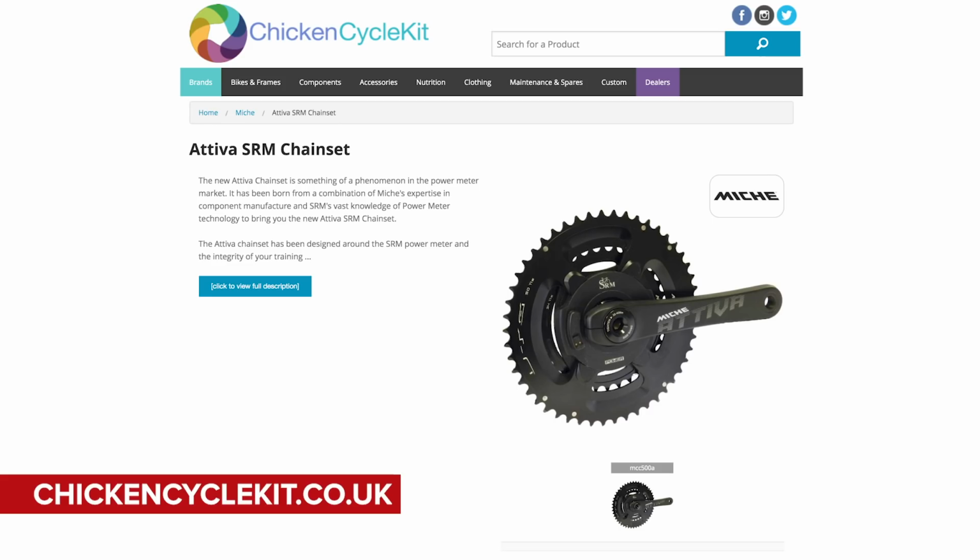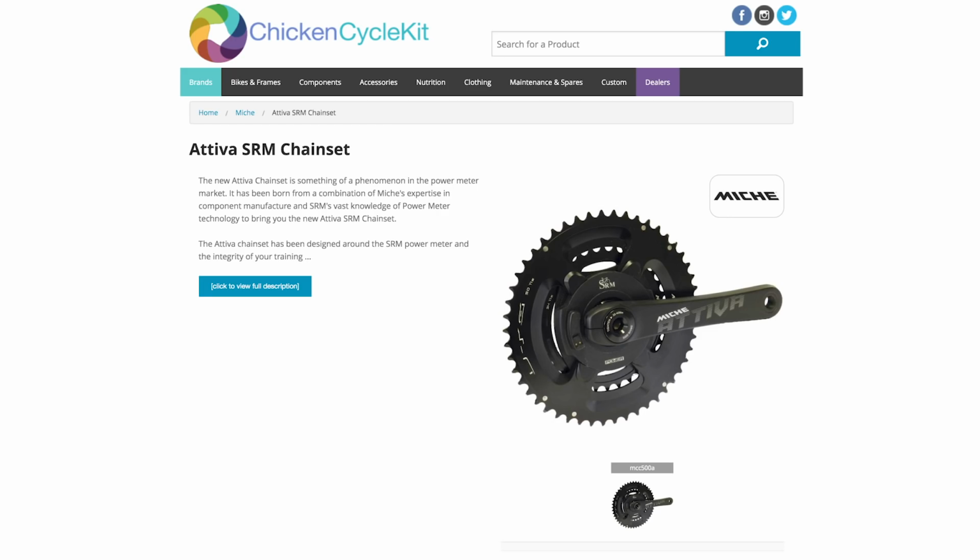Right, hot tech now. And first up, Italian component company Miche. They've been around for over 100 years and they've just launched a new chainset. Now, I can probably hear you saying, great, what's so great about that? Well, the Attiva is not just any old chainset. It incorporates a power meter too. And the good news is it comes in collaboration with German power meter specialists SRM, who are now in their 33rd year in the power meter market.